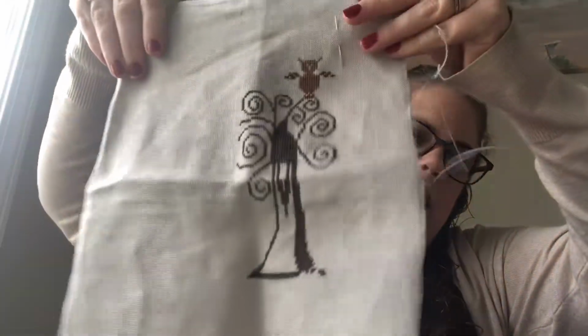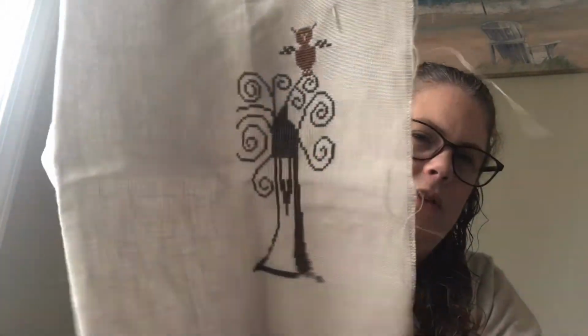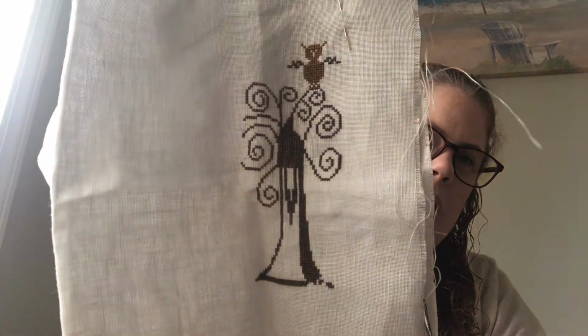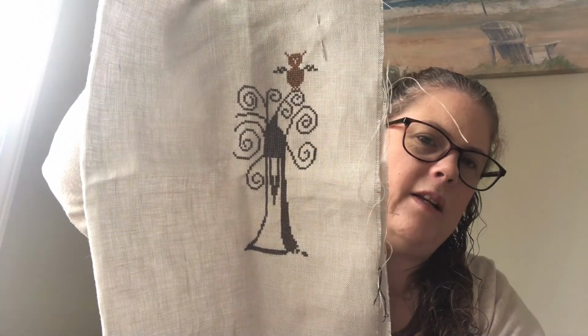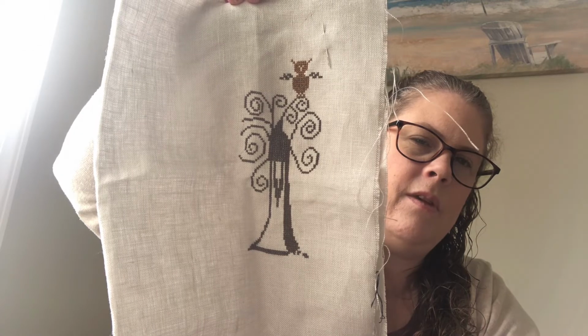Loving, loving, loving this. Did I say that enough? I love stitching on this. It is so easy to stitch on, and it's going to be incredible when it's done. So, I think I'm doing pretty good on this. This was an October start.